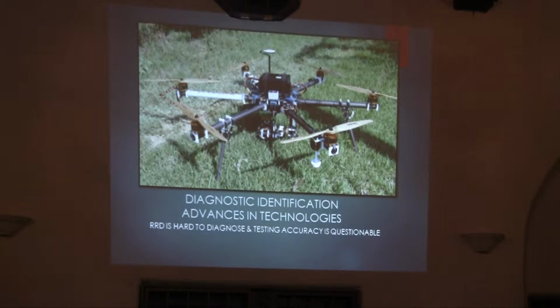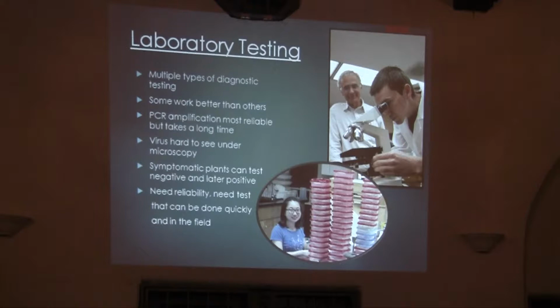There's lots of ways you can test a plant for a virus. Some work, some don't. Usually the labs that do Rose Rosette diagnostic work are using something called PCR amplification. It takes a long time, takes a lot of plant material, and you have a 50-50 chance of getting it right. Because the virus is hard to see under a microscope, that's one of the reasons why it's hard to get it right.